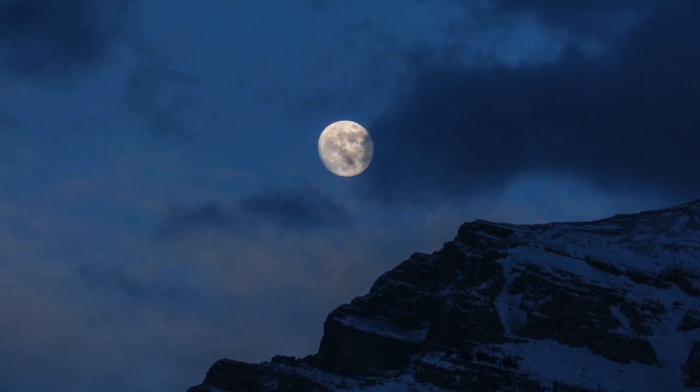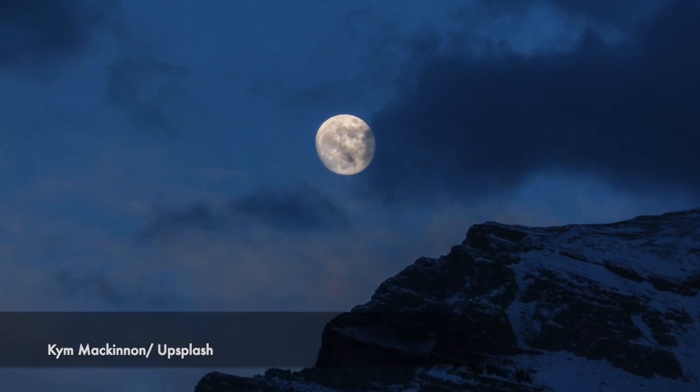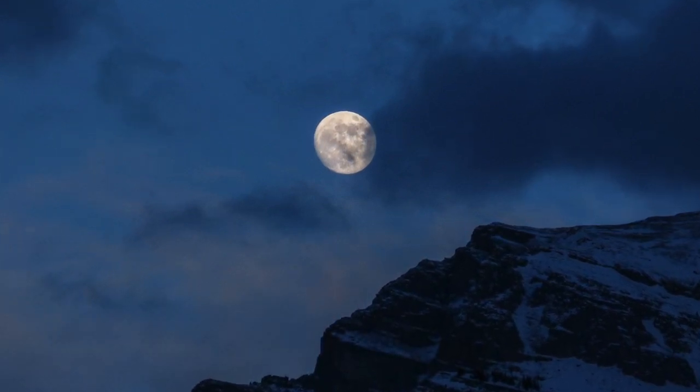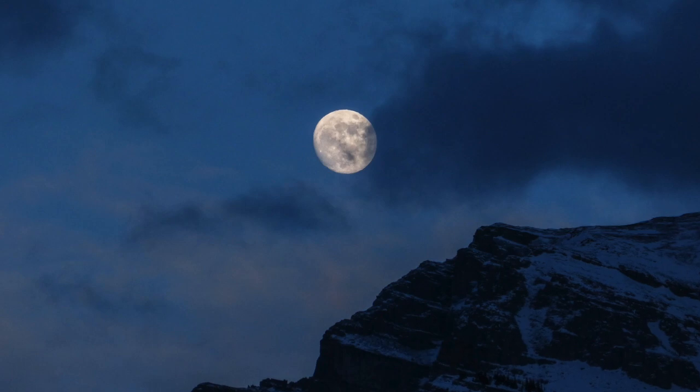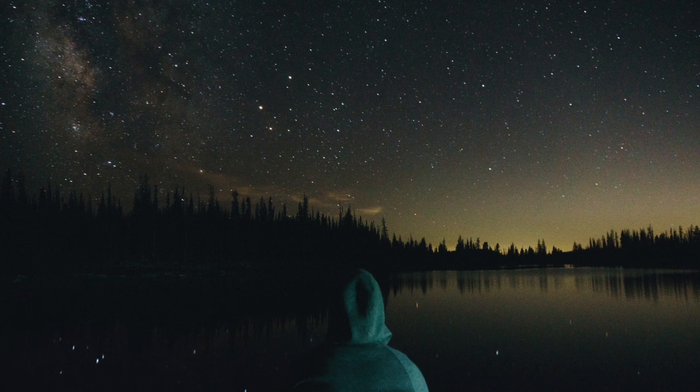Now, the brightest object in the nighttime sky, of course, is the moon, which is about as easy as it gets when it comes to viewing. This week, you're going to find something a little bit more esoteric, finding the seventh planet of our solar system, Uranus.